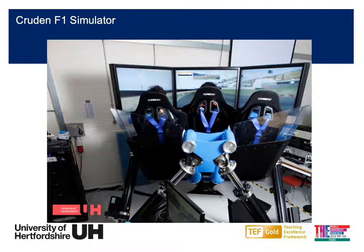But the main purpose of the simulator for us is using it as a teaching aid for certain modules, and the students are being assessed on that simulator as part of the vehicle dynamics modules as well. So it is a teaching aid rather than just being a driving simulator for fun.